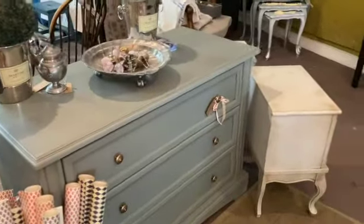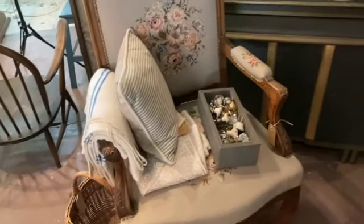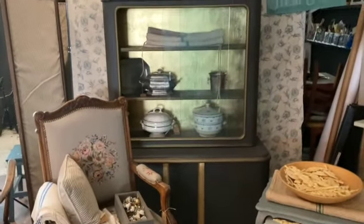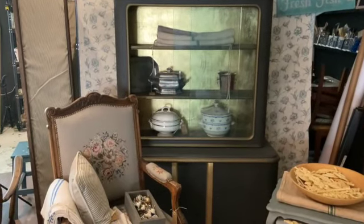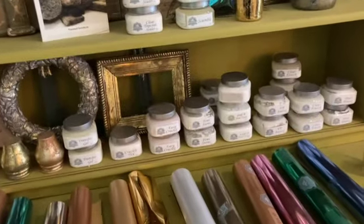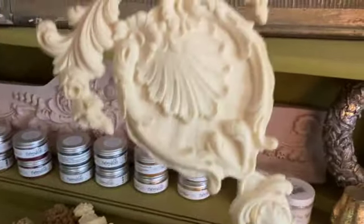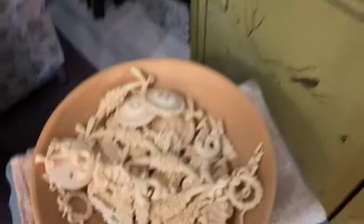What else? There's a Fusion. This is also Fusion with the stain and finishing oil. Here's another chair that I got in Switzerland. This little cabinet is typical kind of between-war furniture. Here's another one that I used Nordic Chic on. I've got my little artisan enhancement station here. Some of the other designs of the moldings that go on furniture.